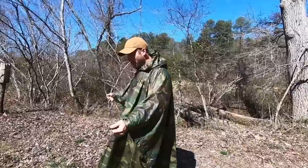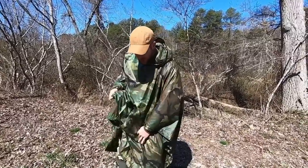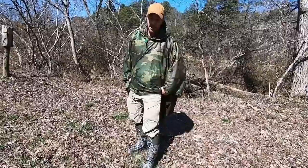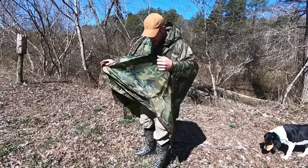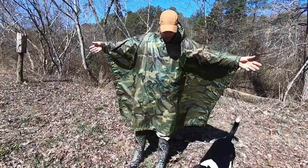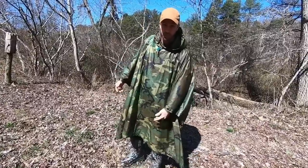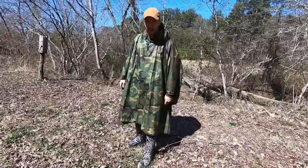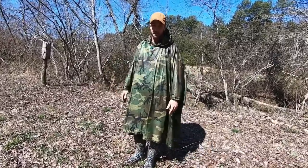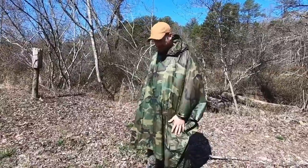But I can throw it on much, much quicker and take it off much, much quicker than I can a rain jacket and rain pants. A rain jacket all by itself is really no good because my pants are gonna get completely soaked, my boots are gonna get wet. Putting on rain pants is kind of a pain in the neck. But I'm 5'10", and as you can see, this poncho gives me ample coverage. And if I wear tall boots like I typically do, these rubber boots, the rain is going to shed off and not go down into my boots, and it works perfectly for me. And that's one of the reasons why it's my preferred rain gear.